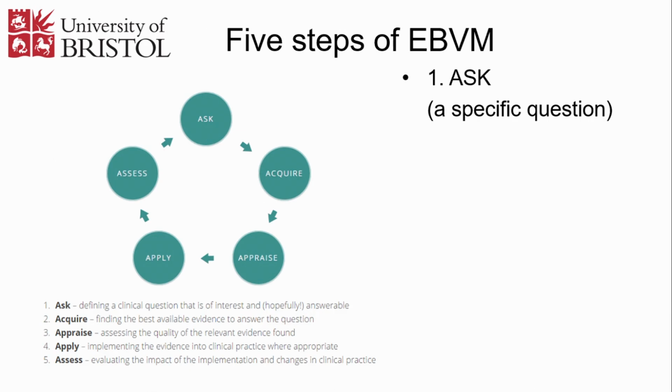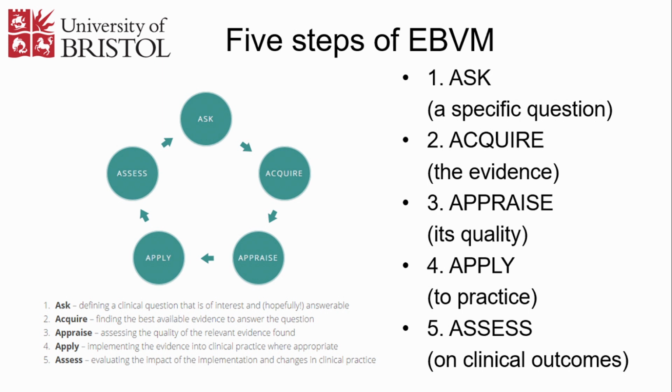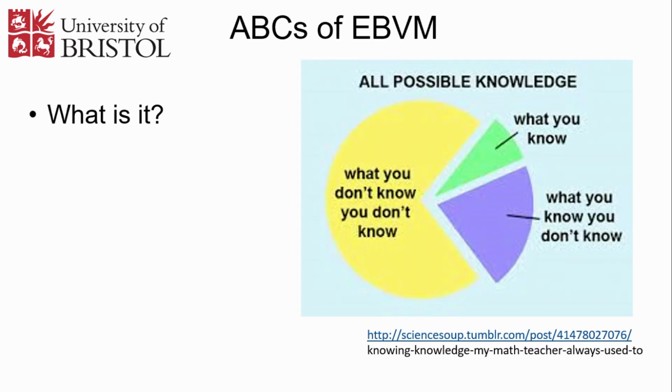What the online tool covers then are the 5 steps of evidence-based veterinary medicine, and I'll go into these in more detail, but teaching people how to ask a clinical question, how to then acquire the evidence they might need to answer that clinical question, and how to appraise the quality of that evidence and then see, does it apply to what I'm doing in practice? And if I make a change based on the evidence, how do I assess if I'm doing any better now that I've made that change? Those are the 5 steps of evidence-based veterinary medicine.